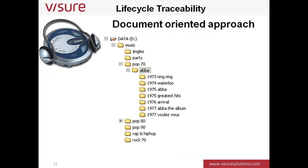So far, with a reduced amount of information, it was okay to organize requirements or music in a folder structure, but nowadays that we have a huge amount of data, organizing information in folders is no longer effective. And why is that? The main reason is because we typically have different points of view over the same information.